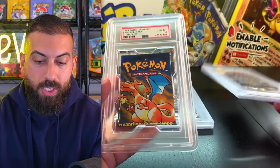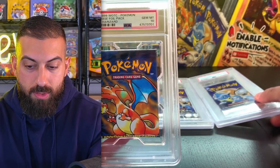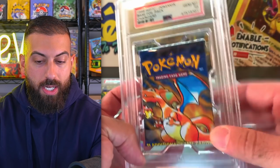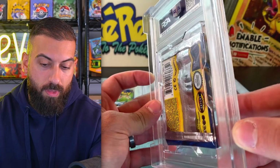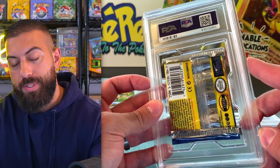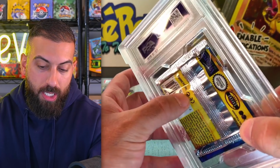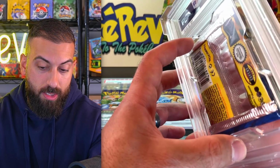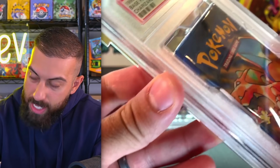Now, since these are the new slabs, are they going to put this in the new slab? And are they going to keep it as a Gem Mint 10? Or are they going to dock it down to a 9, an 8, a 7 from this? Because storing a pack like this, it has probably been in this case for 6 months, I'm going to say. Storing a pack like this and crinkling it up, I would probably argue that it's going to look bent up when you take it out of there. And it's going to have creases. I mean, it has to.